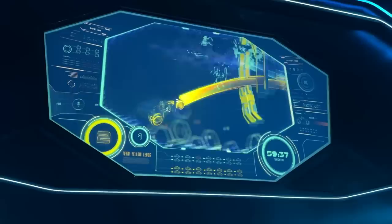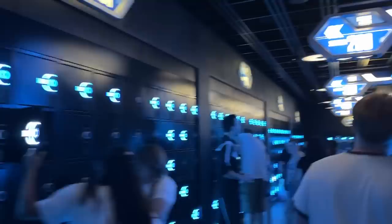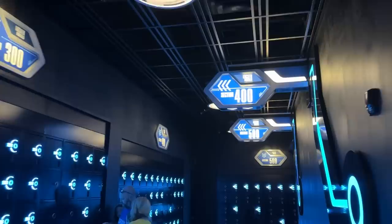So think about that while you're riding this attraction. Took about 30 minutes to get to the lockers. Just gonna pick one at random. Trying to remember the number. Going further down so it's less crowded. All right, this will work.